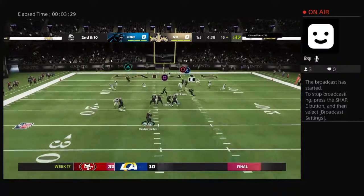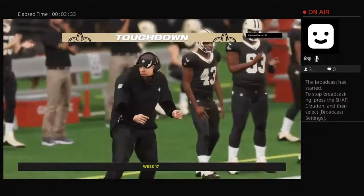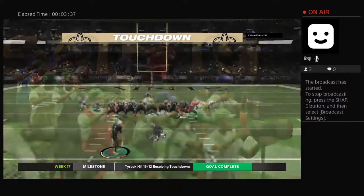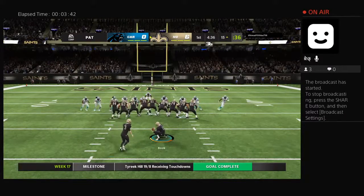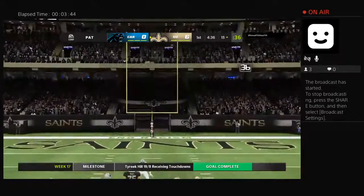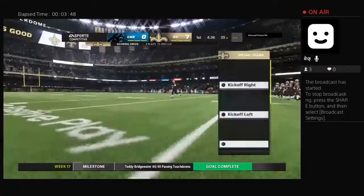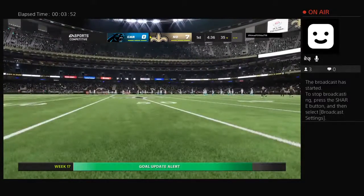A 2nd down throw for Bridgewater. And he's got it. It's caught in the end zone. Touchdown, New Orleans. Tyreek Hill, his 19th touchdown now on the season. And the Saints take it right down the field and score on the opening drive. Lutz with the extra point, and that makes the score 7-0.